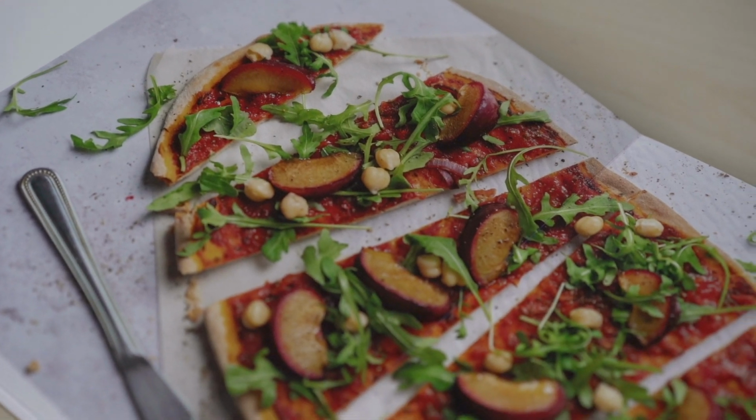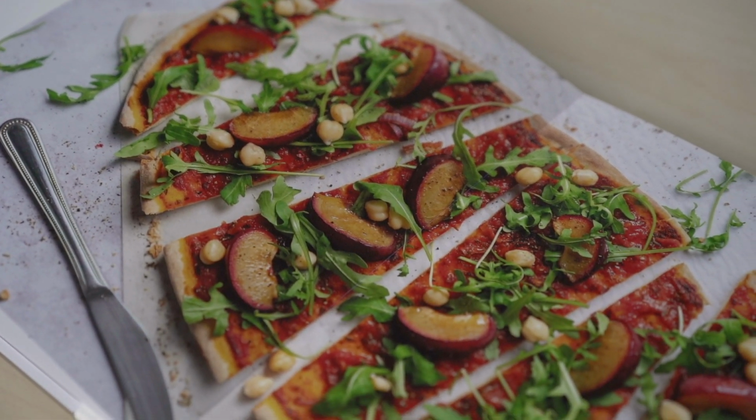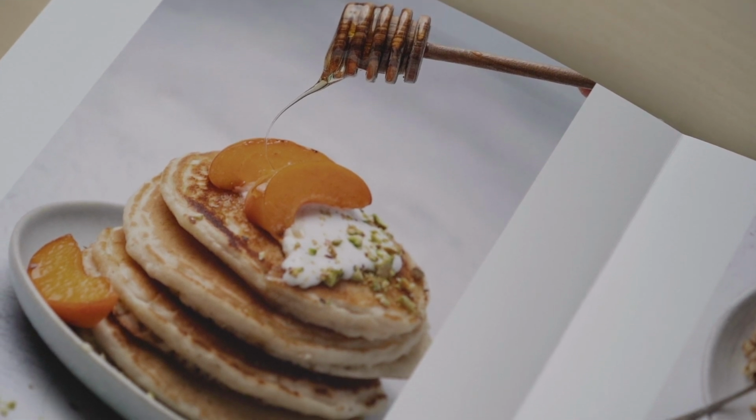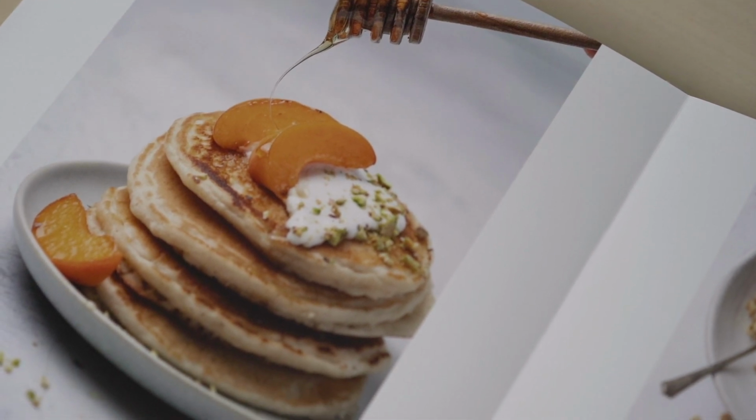I went for matte paper in my photo books, but they also offer glossy paper and also a fine art matte paper. So you can really choose whichever one you feel suits your style best. There's no right or wrong answer when it comes to choosing paper type.